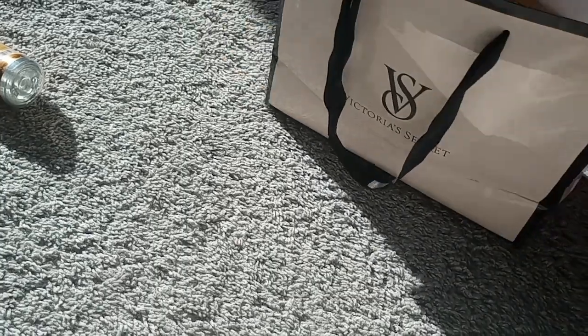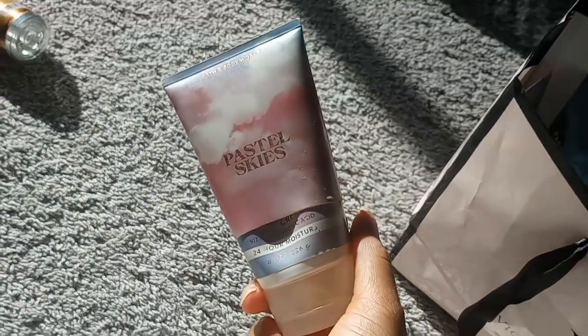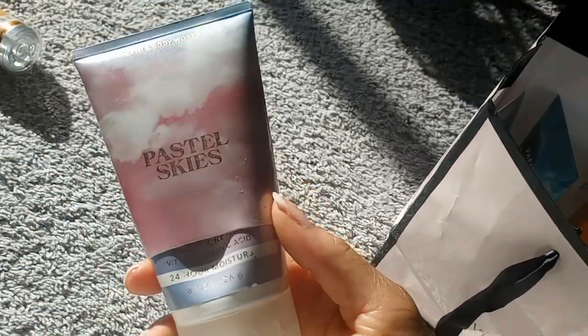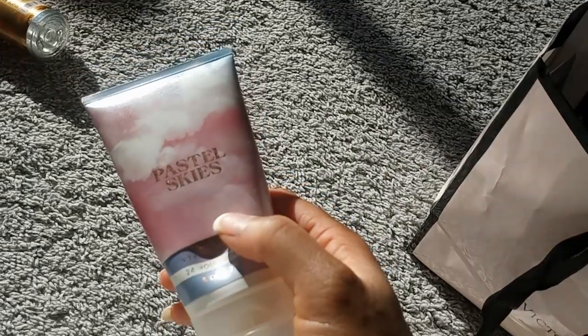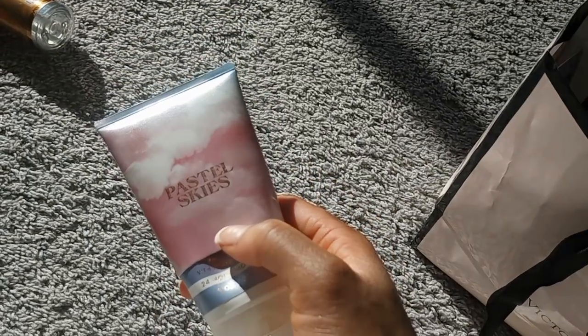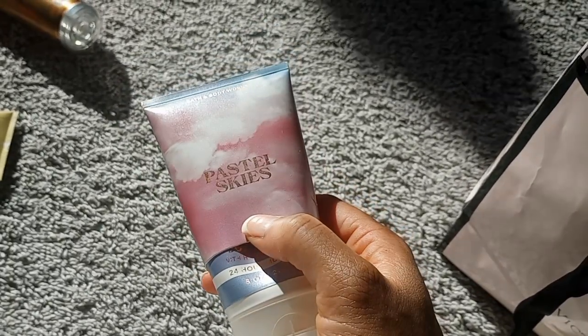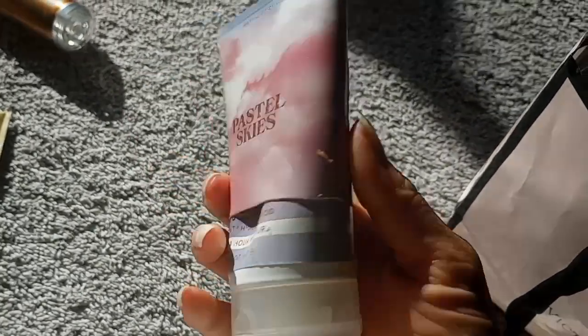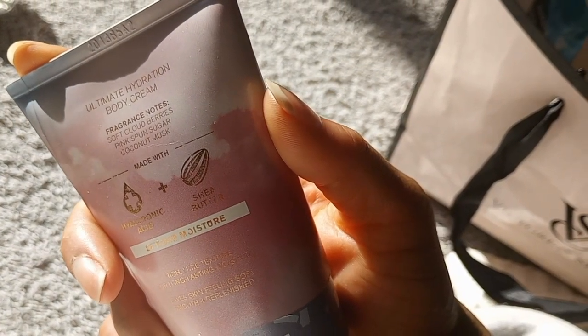If it wasn't a $300 fragrance, I would have. Pastel Skies. I am a lover of Pastel Skies. I do not like Pinkberry Clouds. Pastel Skies, I feel like, is a little bit similar to Pinkberry Clouds, but so much better to me. It's everything I wish Pinkberry Clouds would have been. This one is soft cloudberries, pink spun sugar, and coconut musk.